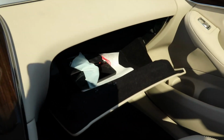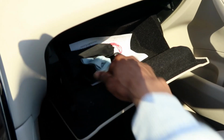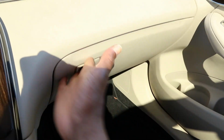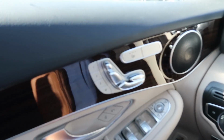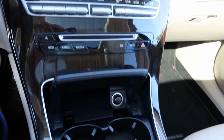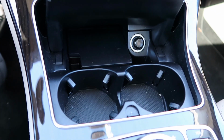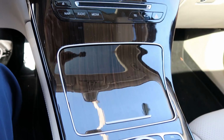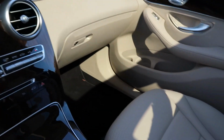So that's nice. Let's check out the glove box here. Got some of my stuff in here, but either way, real deep, can fit quite a bit of stuff there. Got additional storage over here on each door, cup holders here, so real nice. Again, you've got some storage and cup holders here. I believe that's a 12 volt there. So man, this GLC 300 is full of storage. Real nice, real convenient to be able to put a bunch of stuff in here.